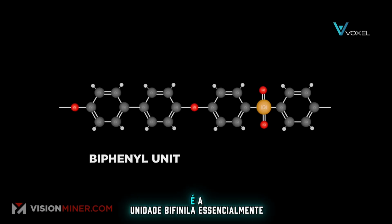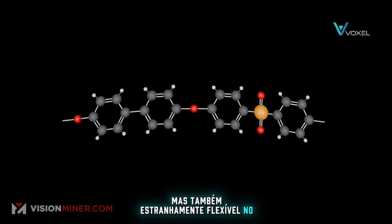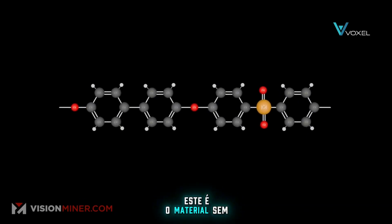They provide thermal stability. But the secret sauce that separates PPSU from its predecessors is the biphenyl unit. Essentially, the chemists created a chain that is incredibly stiff, but also weirdly flexible at the molecular level. This is the non-trade-off material.